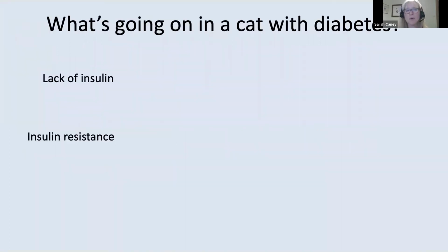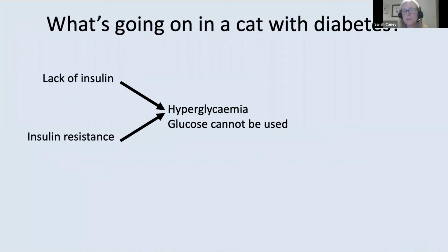Well, if the starting point is a lack of insulin and/or insulin resistance, then the consequence of that is that blood sugar levels increase, because blood sugar is not being taken into the cells because insulin is needed, and insulin has to work properly for the glucose to pass into the cells. So if the insulin is not there, or there is insulin resistance, glucose can't pass into the cells, and that means that glucose builds up in the bloodstream, and you get high levels, what's called hyperglycemia, increased blood sugar levels.